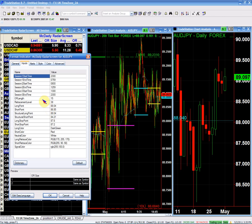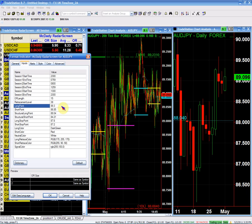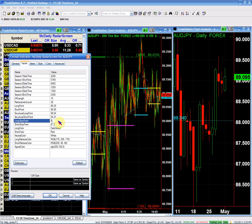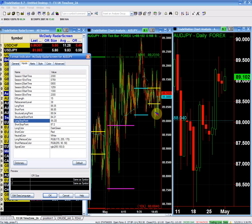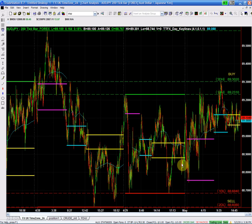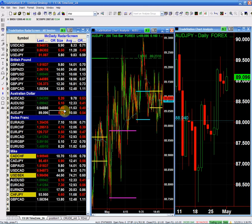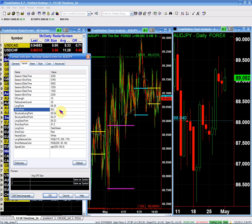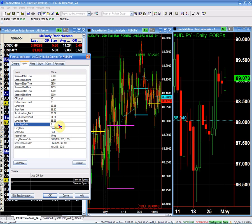So the Aussie yen, this is the 89. Our buying point is going to be the 89.30, I think 35, I'm not sure, and my stop is going to be 89.23. I'm using this other range. And the short, let me get the numbers, so that's fine. The short is 88.60, and my stop is 88, make it 75, just a little bit above here.